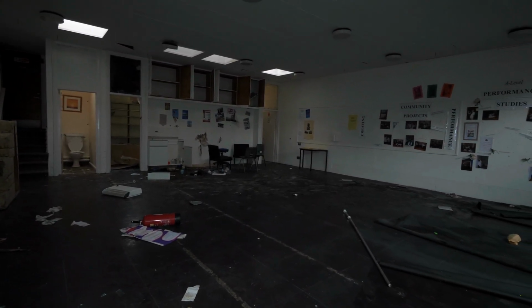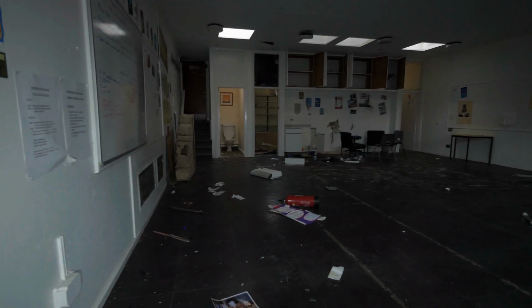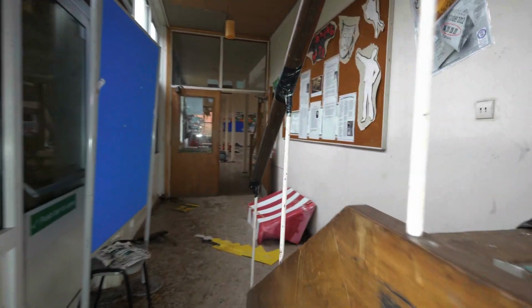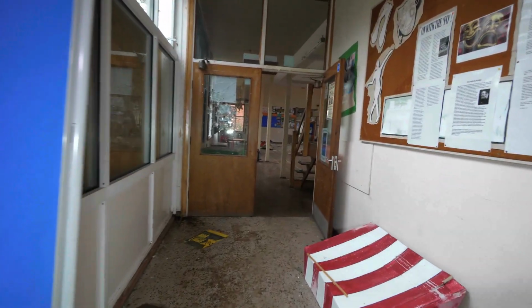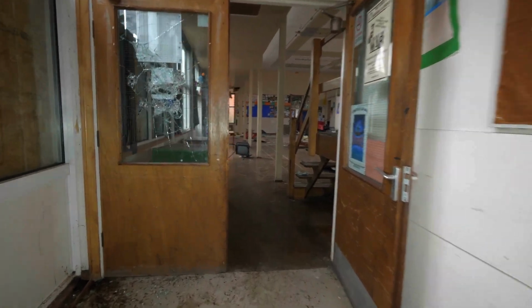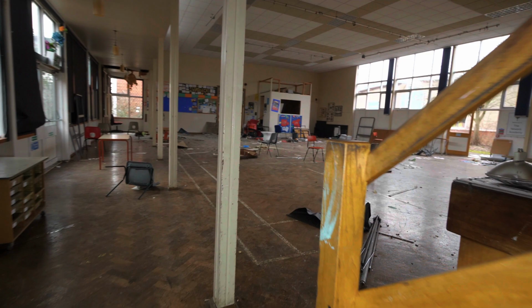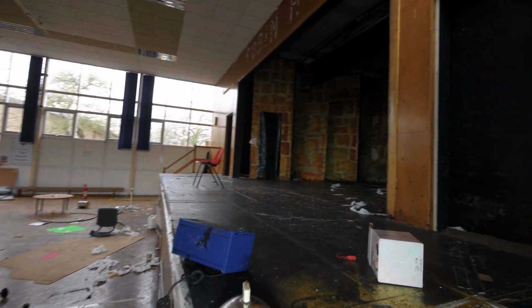Okay, this is just a toilet area. I think this is perhaps a drama section where they do drama, because they have quite a nice stage as well, with a little bit of a set on it, maybe from a previous project. If you can see what I mean there.